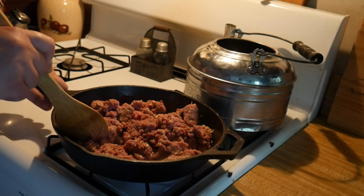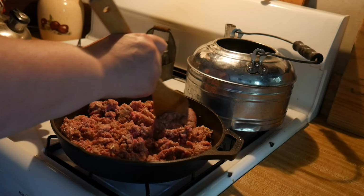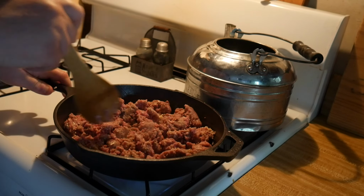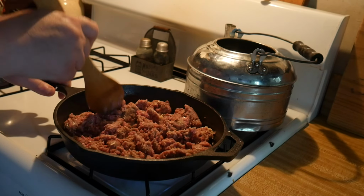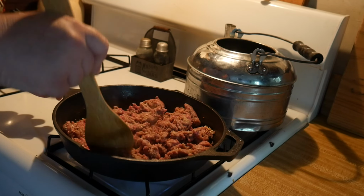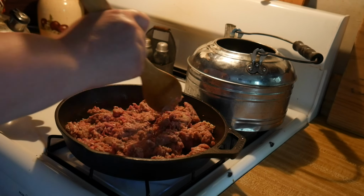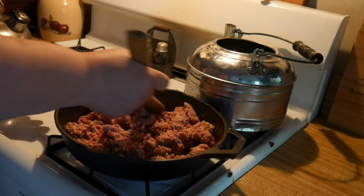So this is approximately 1 pound. Now, if you don't like a lot of meat, of course you don't have to have as much. This recipe is geared more towards 2 people, which is really nice for me since it's just my hubby and I. So we're going to use our older crock pot. This crock pot was my mother's.